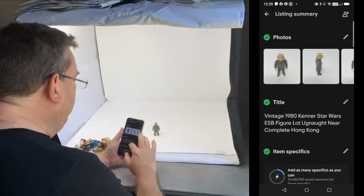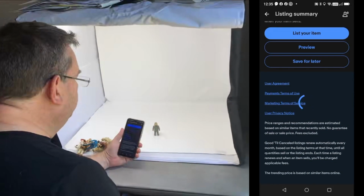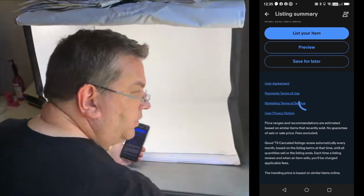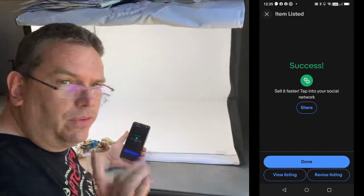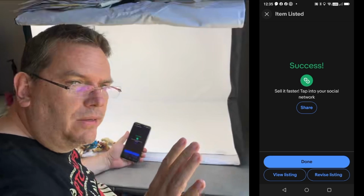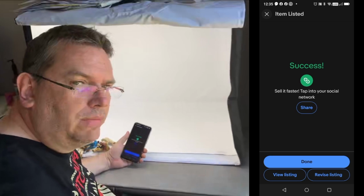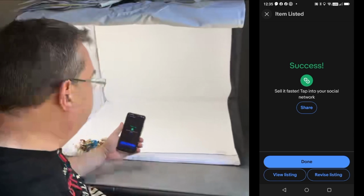And I'll go back and list the item. Now that's done. What I'll do is I'll just go through and I'll do all 10 of these. And then once they're done, I'll show you the final step that I do when it comes to actually staging them and holding on to them so that when they sell, I can find them. So I'll take you back in the office as soon as I'm done with this.